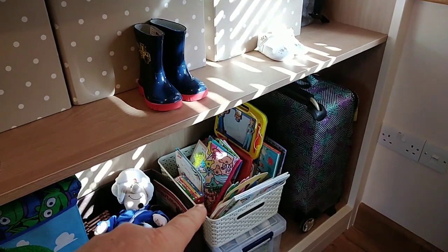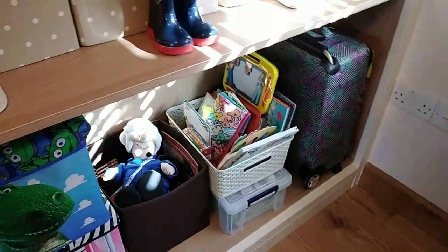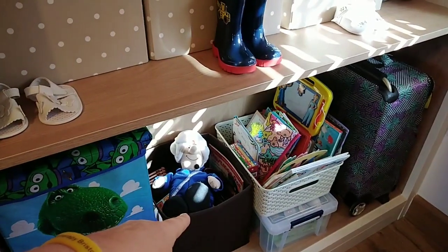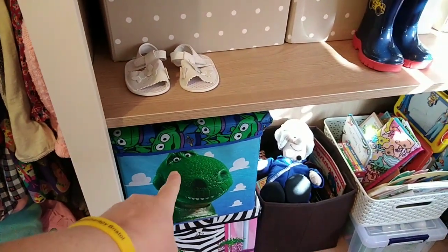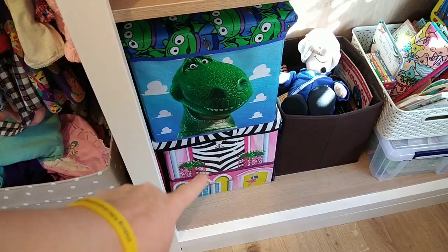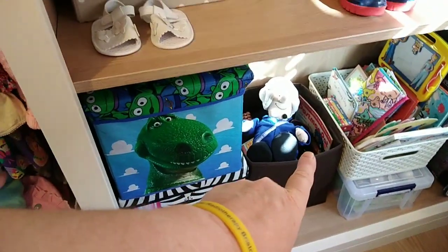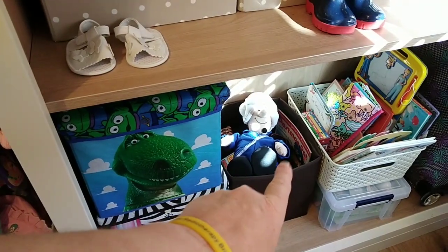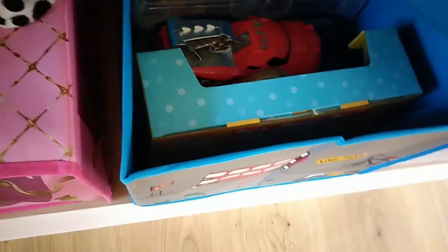They're easily accessible to the babies. There is some kitchen stuff there. Timothy's box with Postman Pat in. Annie's Toy Story box and Frankie's Barbie box. So everybody's got their own box of toys, except for Timothy's got 2. So I could actually probably put all his Postman Pat stuff in this. Oh no.